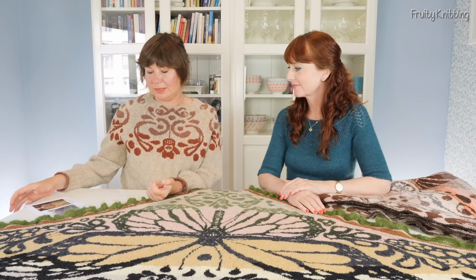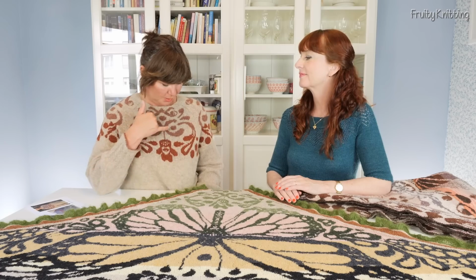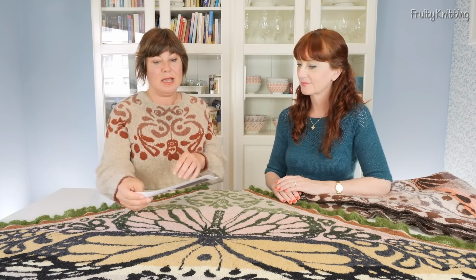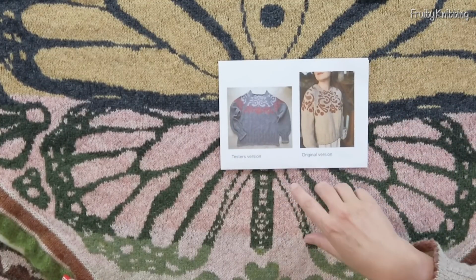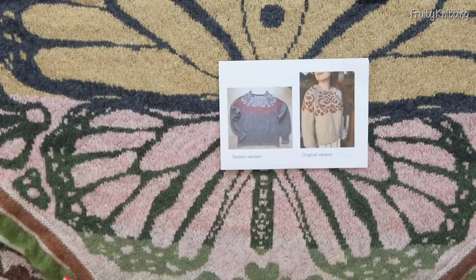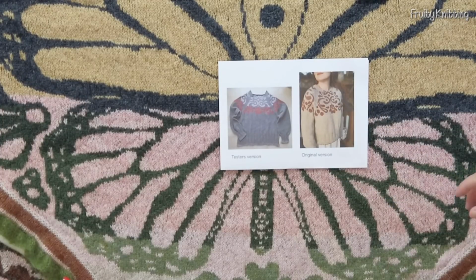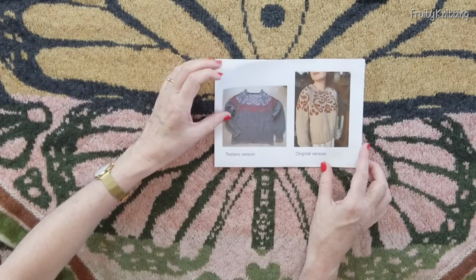I have a very good example here, as you can see in the Miltonia sweater, where I've used two different kinds of reds, or terracotta reds. One of my testers has used two different kinds of pink. And you would naturally think, okay, the pinks belong together, they are one color group, and the gray is another color group. So this would automatically make the pinks the contrast color and the gray the background color. Yeah, exactly. So you would think there shouldn't be a problem with this.